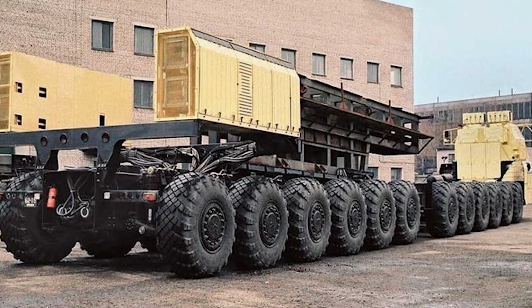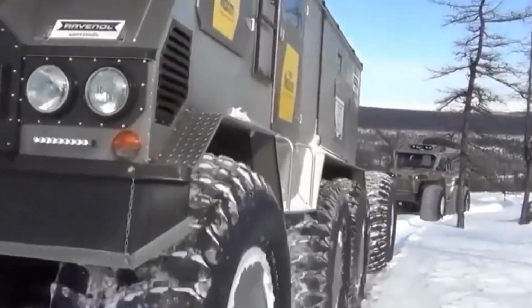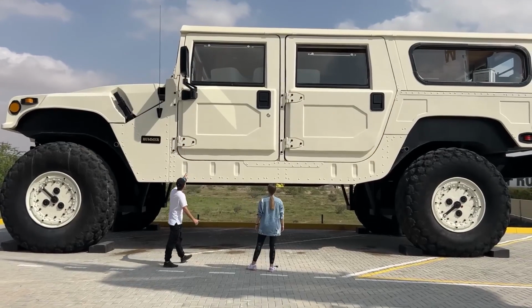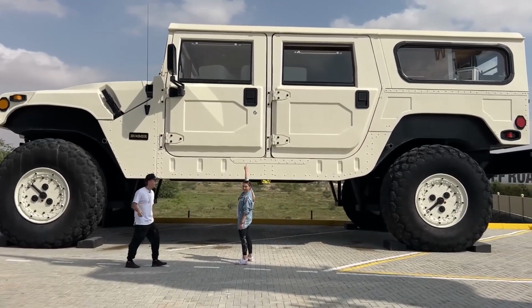And there you have it, from earth movers to missile carriers. These aren't just vehicles. They're proof of what happens when size, power, and purpose collide.